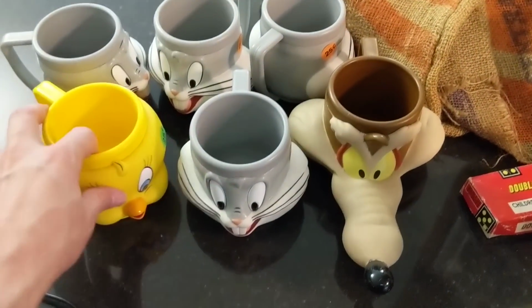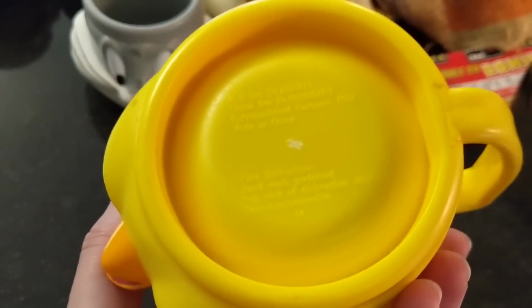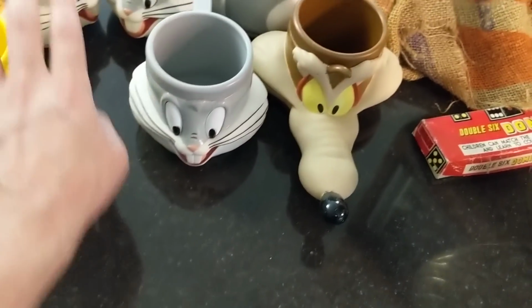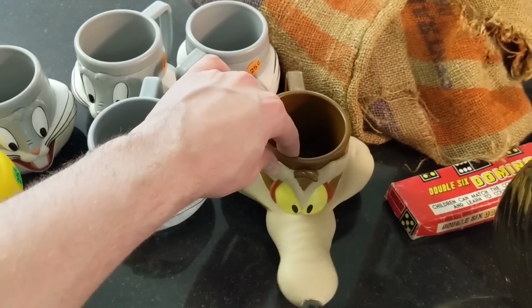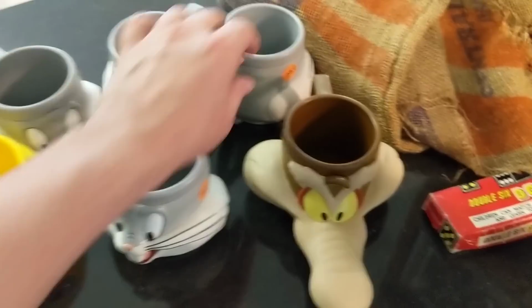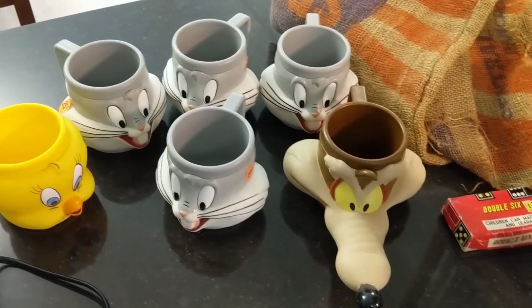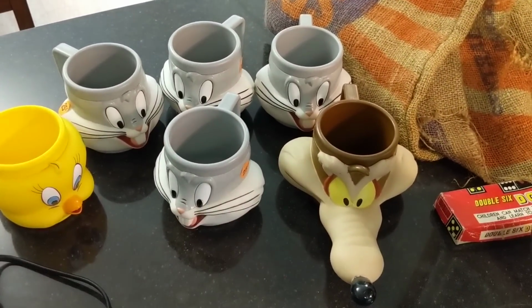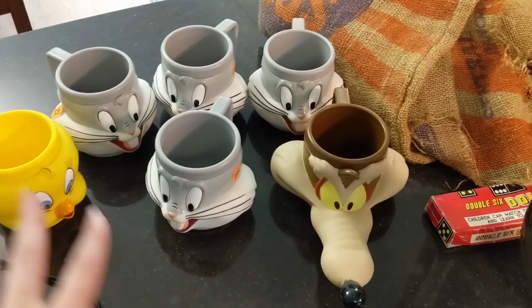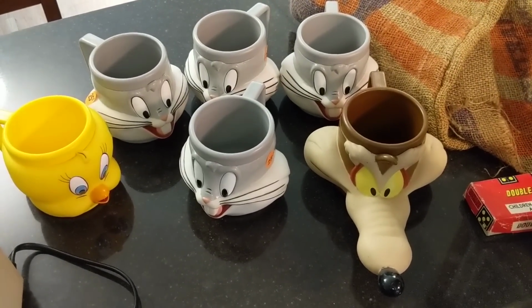Over here, we have some Looney Tunes cups. These are all from the early 90s, I think. 1992 is this little guy here. So we've got Tweety Bird, numerous Bugs Bunny cups, and then Wile E. Coyote, I want to say, yeah. Really neat cups. They don't go for a whole lot. I'll have to figure out how I want to configure these, as far as if I want to group them together or what. But they were only 25 cents a piece, so I had to get them all.